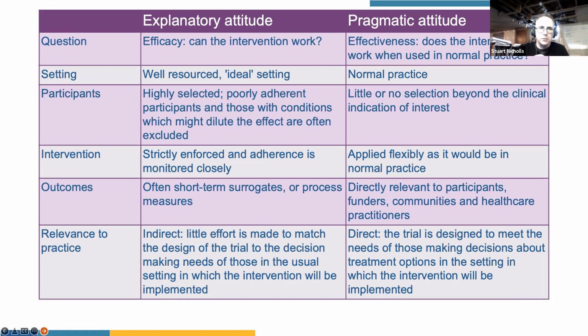So ultimately, what we would hope is that we would be able to design a trial that's more pragmatic or more patient-oriented, so that the impact and relevance to practice is more direct, and hopefully that leads to quicker and better translation of positive research findings into clinical practice.